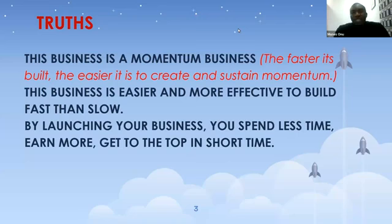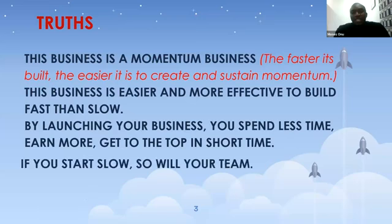I am telling you what I have done to build my business. So you need to push your business to go somewhere. If you start building this business slow, your teammates will also build their own businesses slow. In fact, you are going to be helping them build their business slow. Guess what? Like Eric Worre will say, slow and steady will kill you in this business. Slow and steady will kill you in this business.